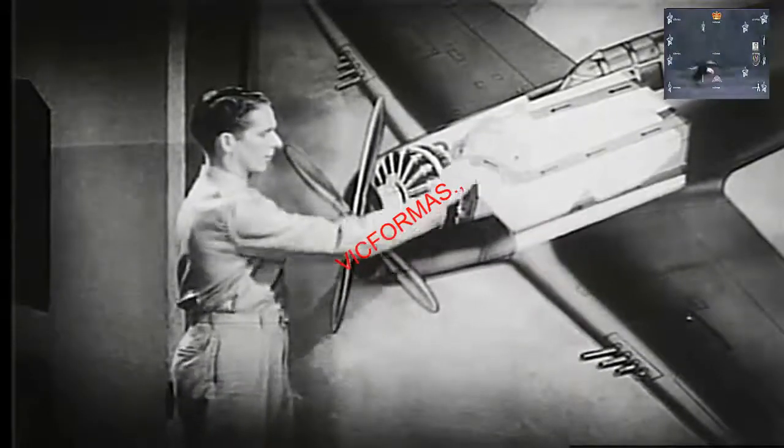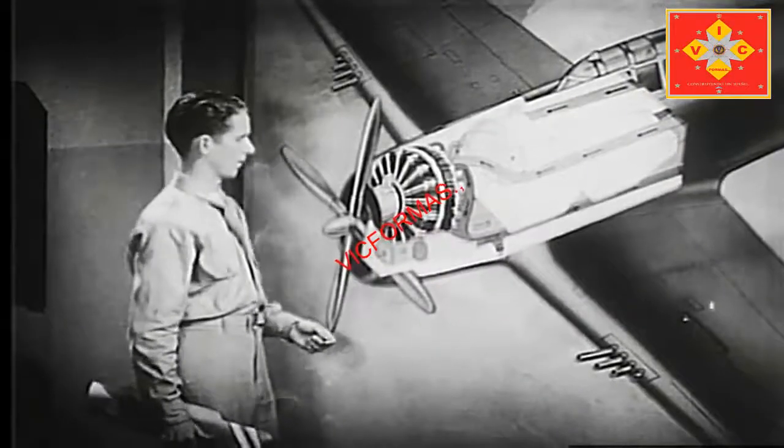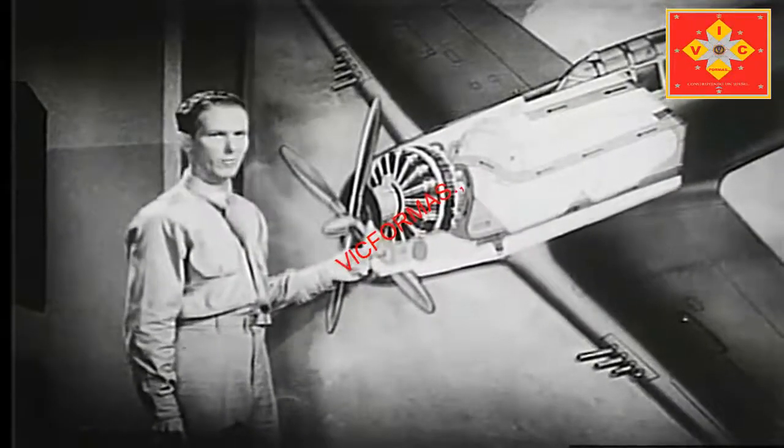Here's your oil tank up here. And down here are your oil coolers with shutters controlled from the cockpit. This is your main air ramp.